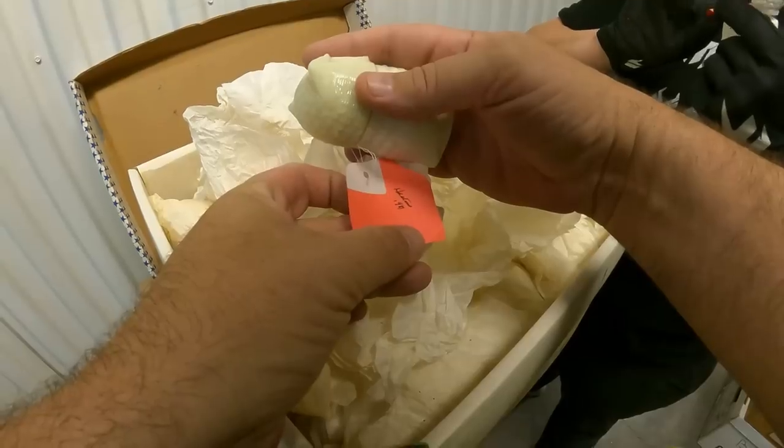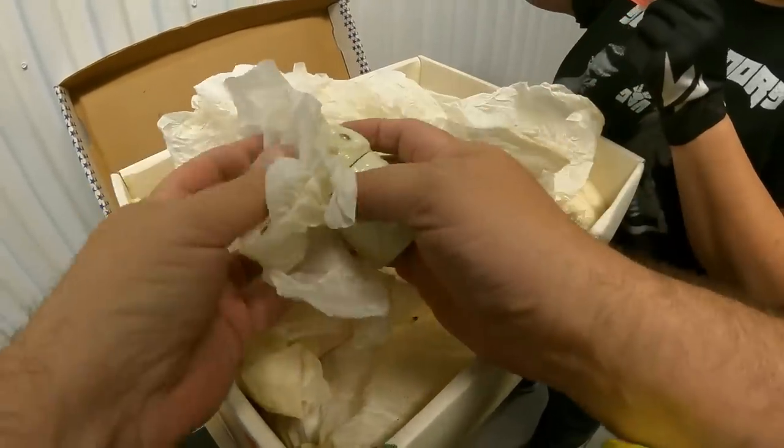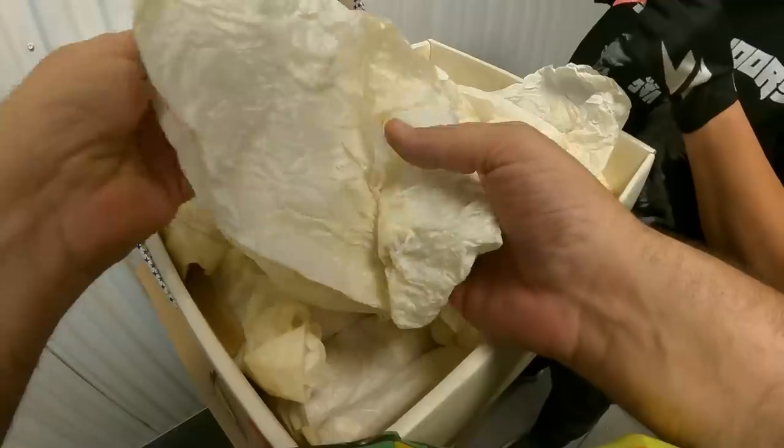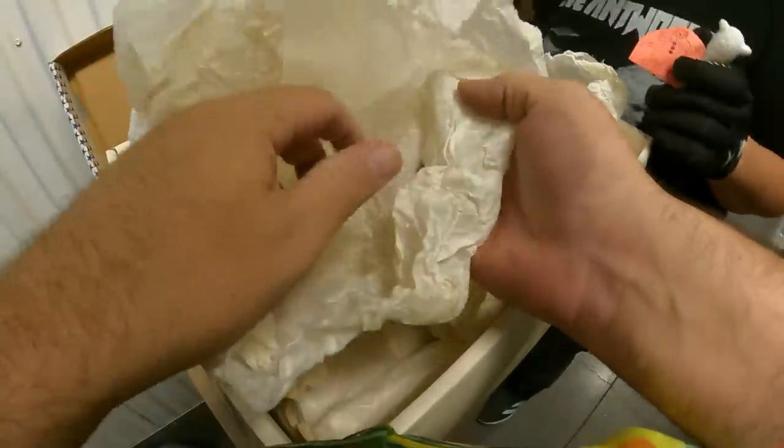Just got them priced. $2. I like the smell of that one. Just very nice. I like that.